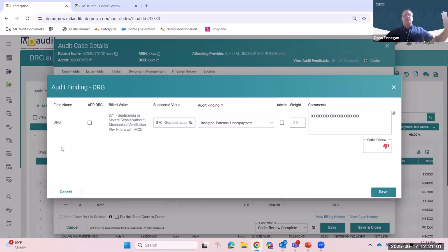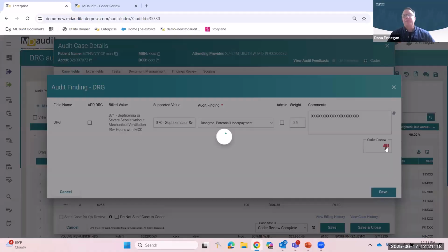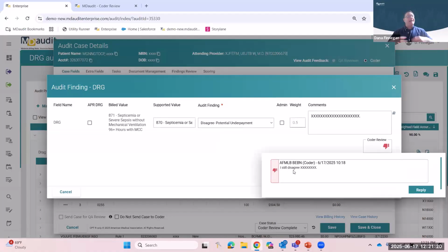So you can see from left to right what has happened, meaning coder coded in 871. I changed it to an 870. I said I disagree, that was a potential underpayment, and I gave them a lot of information as to why I made that change. And now the coder has come back and given me a red thumbs down and said, hey, I still disagree. So if you really look left to right, we did this in about 5 minutes. That's how a system should be able to engender that real-time dialogue.